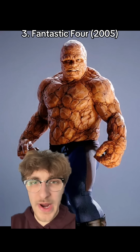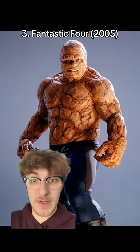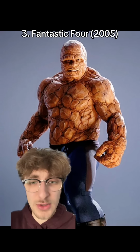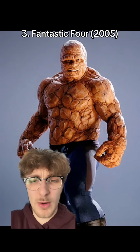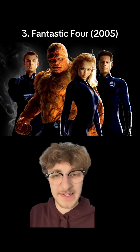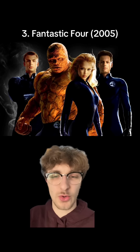Having him be like regular human size and still looking semi-human, but still transformed into this monster thing really works in my opinion. And like I said, it does look goofy in some moments in the movie, but overall it actually looks really solid. Especially when you put him next to the rest of the Fantastic Four members, he like meshes perfect visually with them, and I really just adore this design.